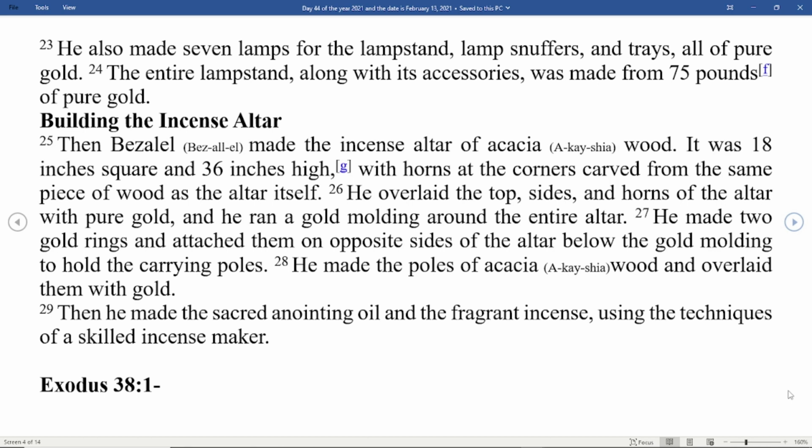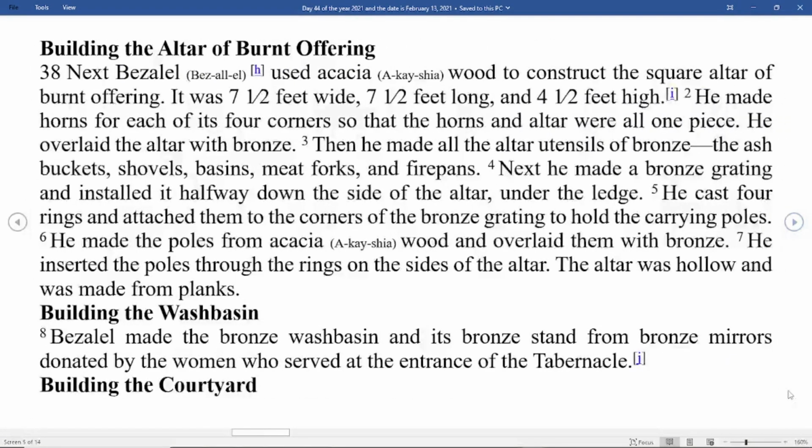Exodus chapter 38, starting at verse 1. Heading: Building the altar of burnt offering. Next, Bezalel used acacia wood to construct the square altar of burnt offering. It was 7.5 feet wide, 7.5 feet long, and 4.5 feet high. He made horns for each of its 4 corners, so that the horns and altar were all 1 piece.